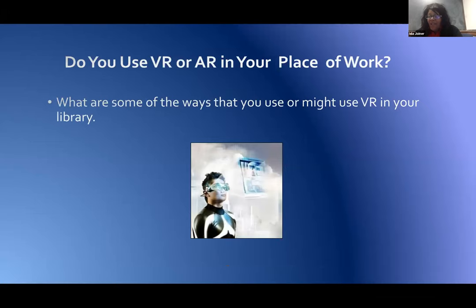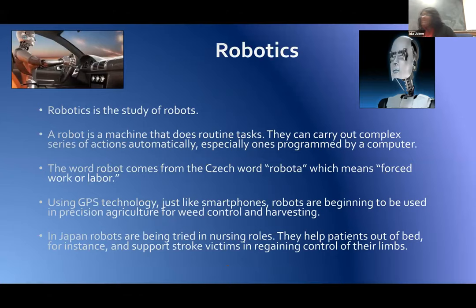And so again, if you're using it in your workplace, in your library, feel free to enter some of that into the chat room. And so I'm going to take about 2 minutes to go through robotics. There are a lot of libraries all over the world that are implementing robots or have implemented them.